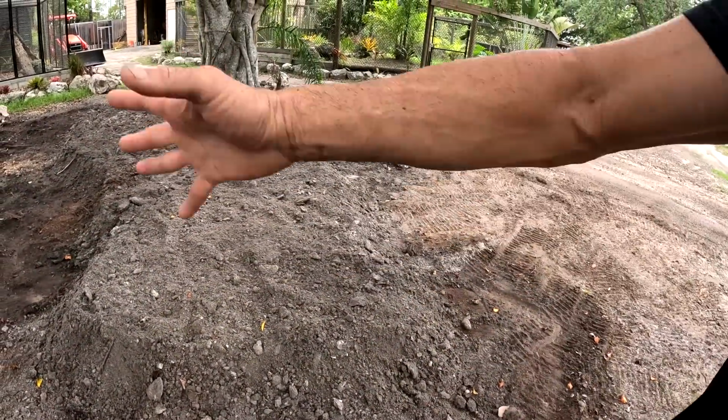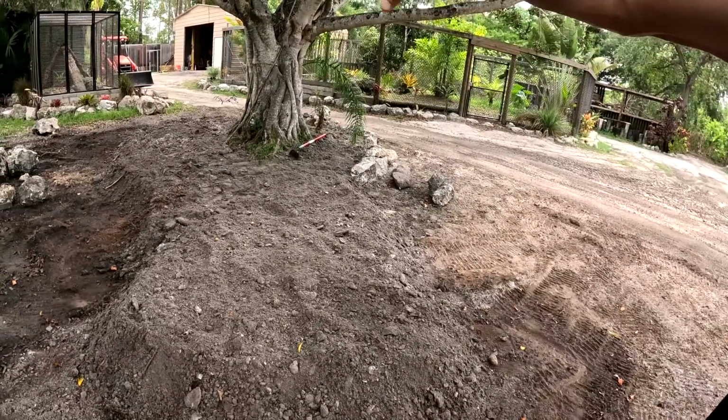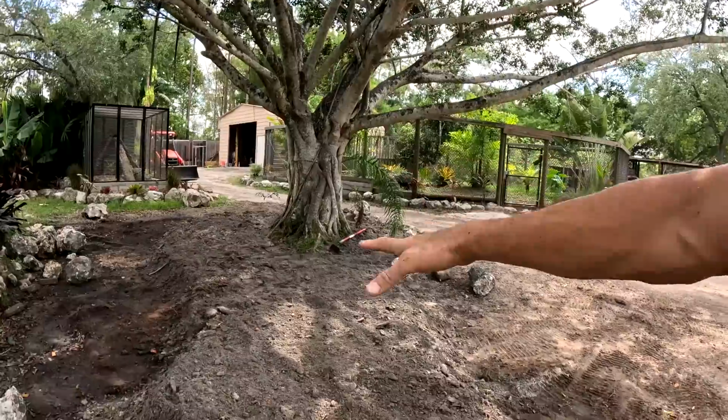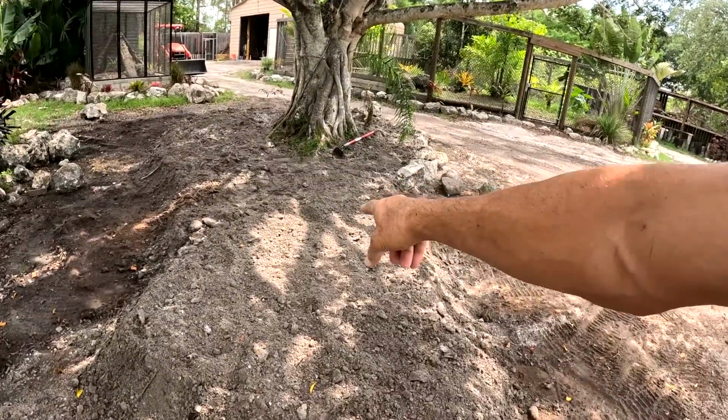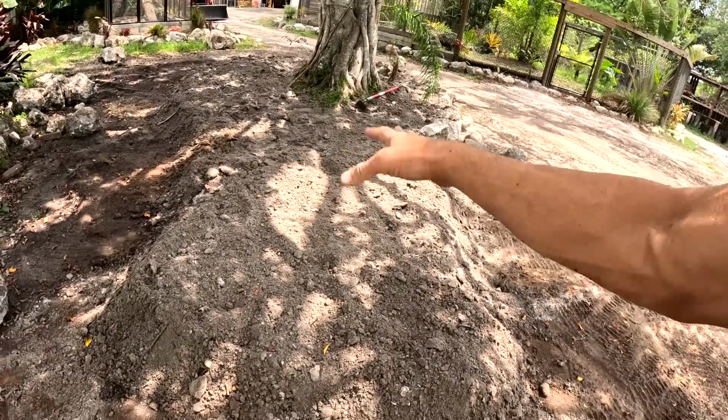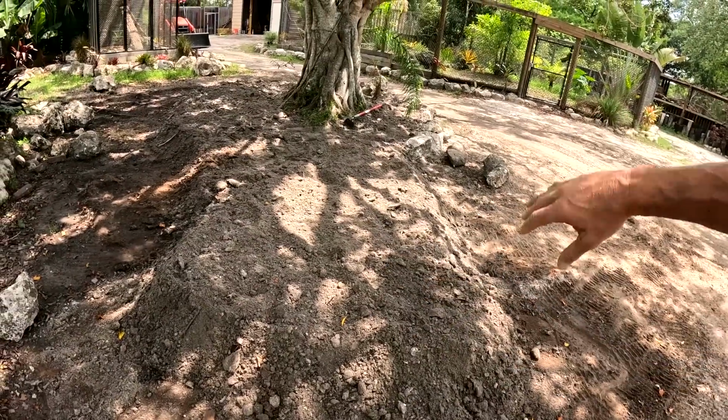I might smooth this edge out a little bit. But I envision a tortoise enclosure here underneath the banyan tree. I wanted to bring some of it out so that, as you can see, there's pockets of sun. So the tortoises that I decide to put in here are going to be able to really have a good dappled sunlight.